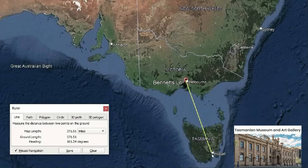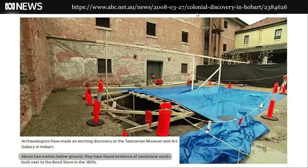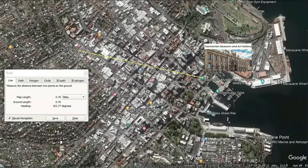But going back to Hobart, there's another place I want to look at called the Tasmanian Museum and Art Gallery. The interesting thing is that back in 2008, again, another colonial discovery, about 2 meters below ground, they found evidence of sandstone vaults. So I guess the speculation here is that these stone vaults at one point were ground level, but we're just being told they're basements, they're vaults, it's a cellar. That's my speculation. And this museum and art gallery is not even a mile away from the site that was buried underneath the car park. So pretty much all within the central business district of Hobart.